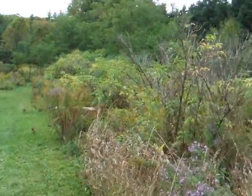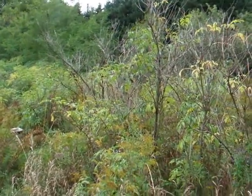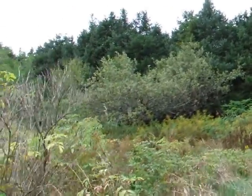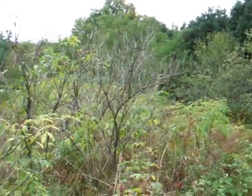Birds have cleaned out all of the elderberries, and there's a fair amount of dead wood to get rid of in there as well. One or two apples still hanging in the trees, and also a few pears, but the birds have taken care of most of those.